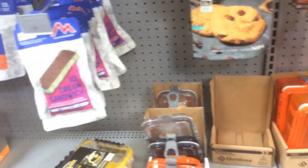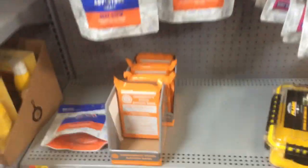Here's some of their oatmeals. That's Walmart's own brand. Then they have some smaller packaging from Mountain House. I don't know whether this is their packaging, or I'll have to go into another store and see if they're packaging like this just for Walmart or not.